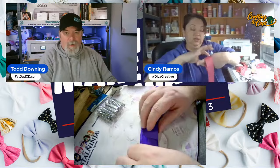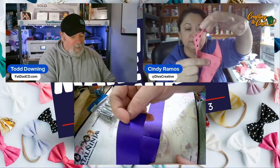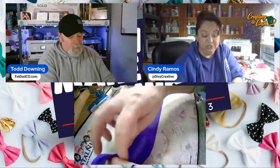So it'll look like that. Okay, so on my end, does it matter if I go with the loop at the bottom or the top? It does not matter, so long as you're not twisting it. So we look at this. There's our crease in the middle.